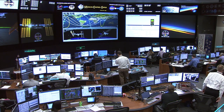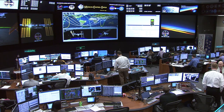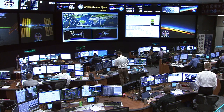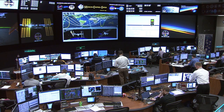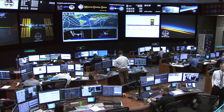Again, we may be getting some loss of communication as we're handing over our TDRS, tracking and data relay satellites, that provide video from the International Space Station. This is a view of the inside of the International Space Station flight control room at the Johnson Space Center here in Houston, Texas.